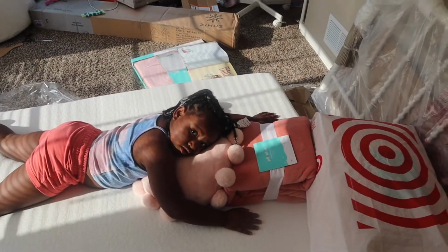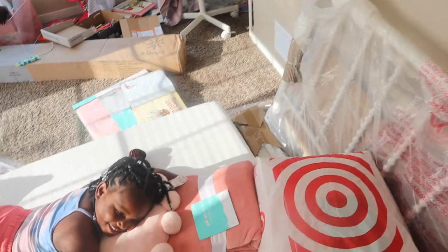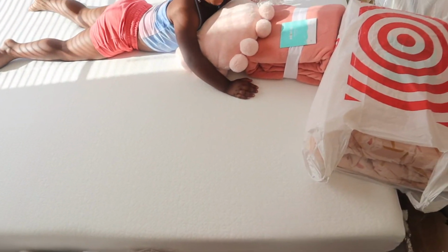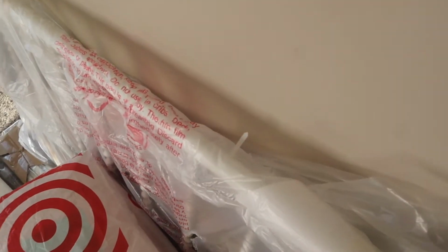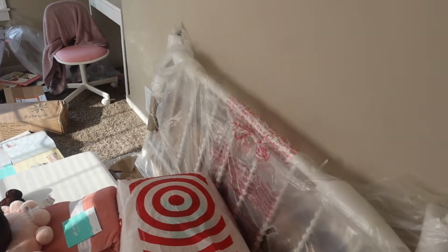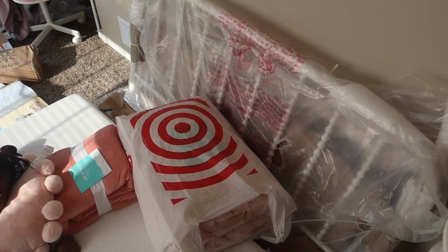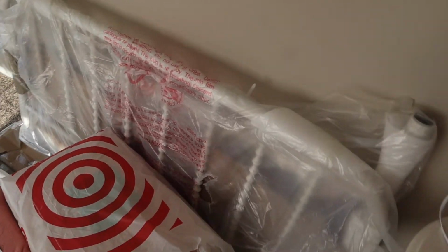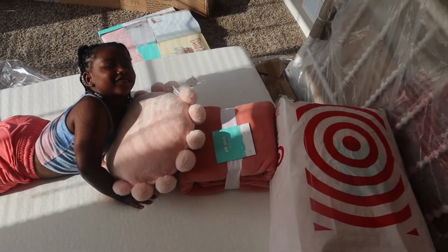We bought so much stuff for Miss London's room. She's going to what? First grade. So she gets a big girl bed. We got a full bed I got from Wayfair. And actually this room kinda looks similar to Zaya's, Raven's. Shout out to Raven Elise. She definitely inspired me with some of the stuff I got for London. Got this bed from Wayfair as well, with the bed frame. Pretty much a lot's from Wayfair and Target.